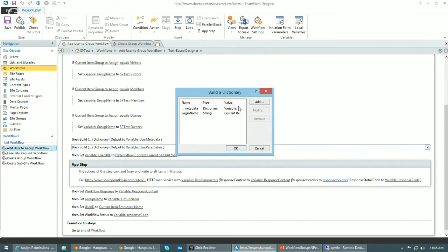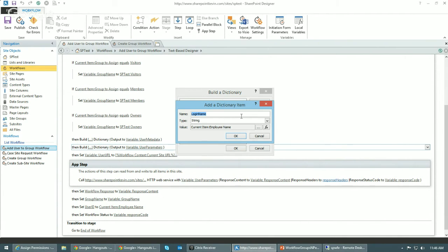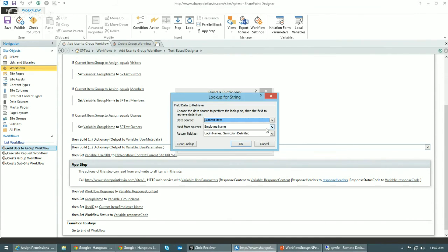Our variables that we're going to be using for our parameters, again, we're putting the metadata dictionary in here just like we did before, but this time we're going to be using our login name property, because we want to be able to pull that login name for the employee name that they put in. And there is something particular about this, although it's login name, that is case sensitive. In this case, we're going to look up what that is. Our current item, the employee name, so we're pulling the employee name field from the list, but the default for that would be to return it as a string. However, that won't work in our workflow, so we have to choose login names semicolon delimited.